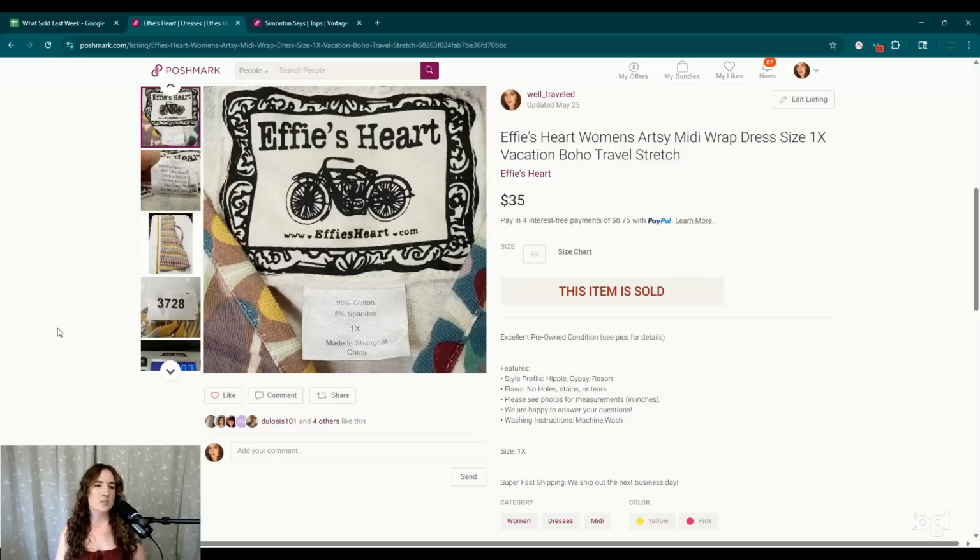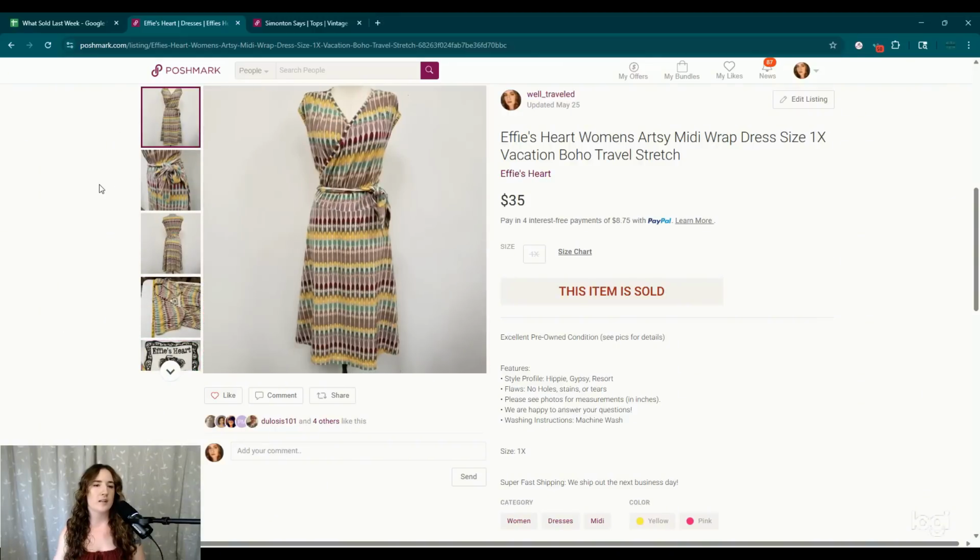Next up, this is the brand Effie's Heart. Their dresses have a pretty decent sell-through rate, especially in larger sizes. So this one's a size 1X. Again, a pretty plain looking dress. Like I could see this print on some of the Target brands, right? So you have to know what you're looking for. This one also sold very quickly because of the high sell-through rate for an offer of $35.